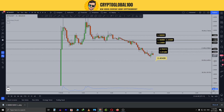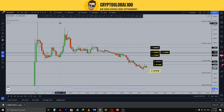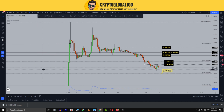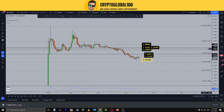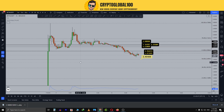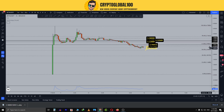I will try my best to give you the price action and movement with the help of Fibonacci. This is the Fibonacci level I've drawn, and alongside we will try to find out where the price is most interacting. So I'm going to start the video with the first few candles on the 1 hour chart.